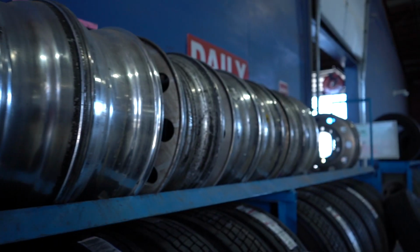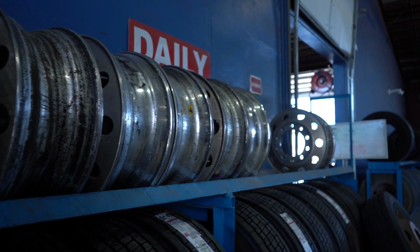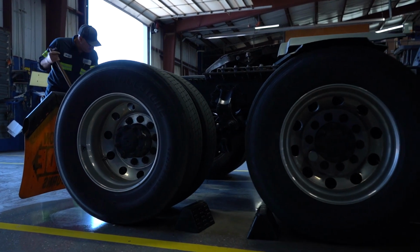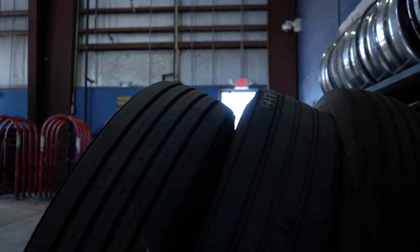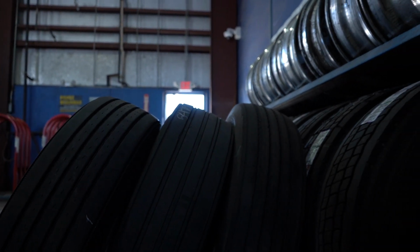Okay, we got here our tire bay right here where we got our pre-mounts, the tire repairs, gets everything ready and rolling for the morning. Keeps busy all day. As you can see, we have the pre-mounts for the drives. We have the trailer pre-mounts, new and used, recaps.